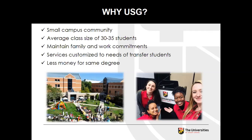Services here at Shady Grove are also customized to the needs of both transfer students and graduate students, but you're essentially getting the services that are geared towards students ready for the workforce. So you may not be having as much of that freshman year orientation on our campus, but instead you're focused on career and academic support to help students reach that next level of their life, of their careers.